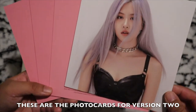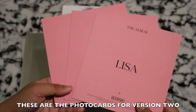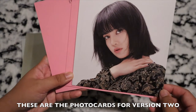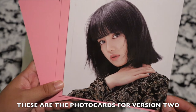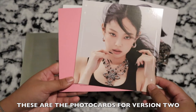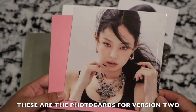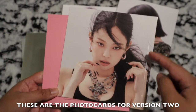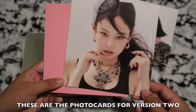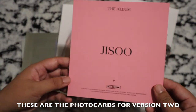Okay, girl. And this one is C, Lisa. Wow. Then we have Jenny here. Wow. So, bawat member sa gilid meron guhit. And there's like stars. So, yeah. Wow. And of course, we have Jisoo.